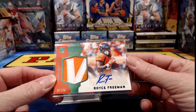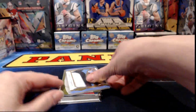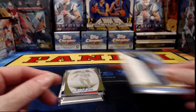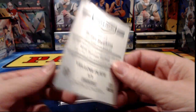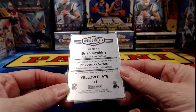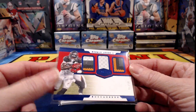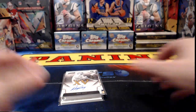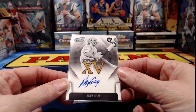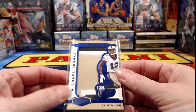You have a Royce Freeman numbered to 25 with a nice relic for the Broncos. Derrick Henry's out for the Titans full coverage. This, another third autograph printing plate, but that one's hard signed. Brian Dawkins and the Philadelphia Eagles. Numbered to 10, you have a nice Ronald Jones patch for the Tampa Bay Buccaneers. Ray Guy, Oakland Raiders, Super Bowl signature.